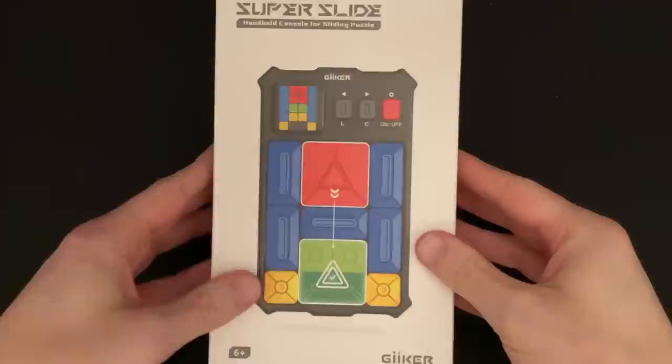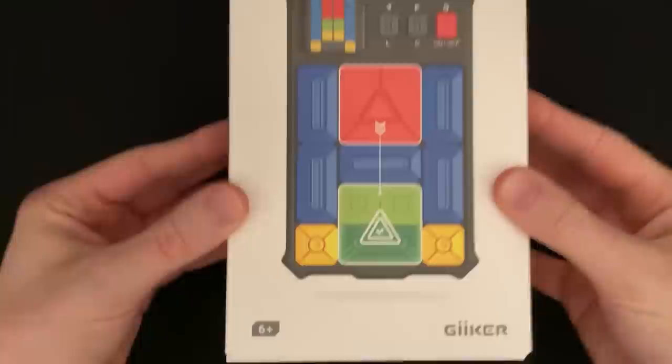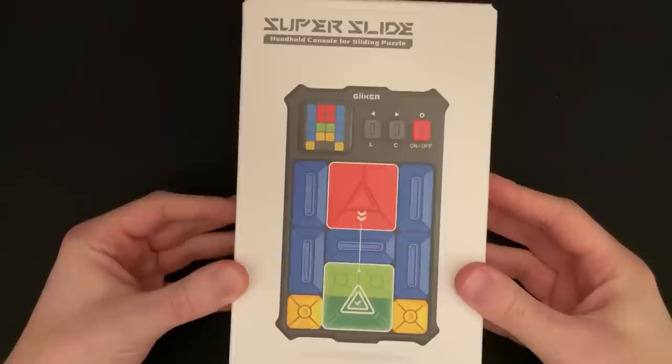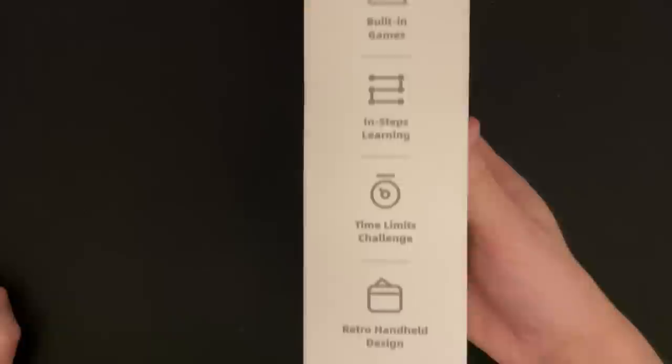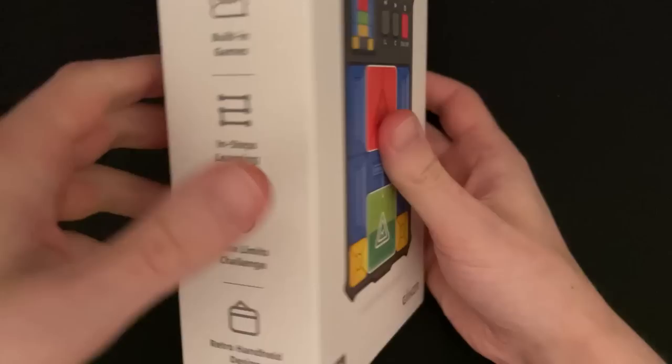So, I've not opened it yet. This is exactly how it came. It says it's for 6 plus, so hopefully we should be okay with this. We have a nice view of it on the front. On the side, we can see it's an interactive console with 500 plus built-in games, in-steps learning. There's also time limit challenges, and it is a retro handheld design, which is pretty cool.